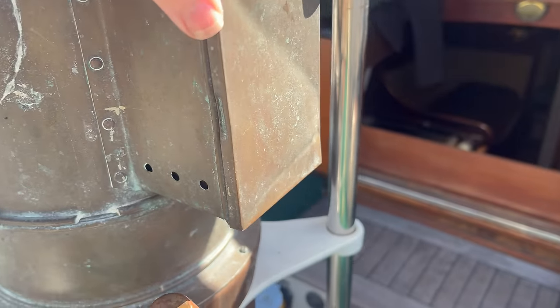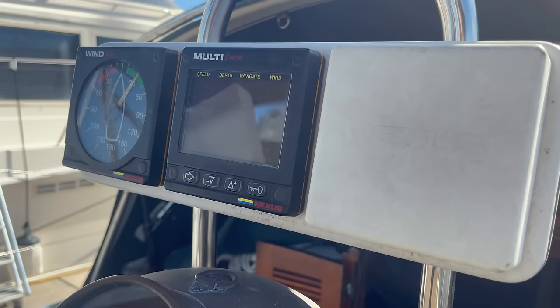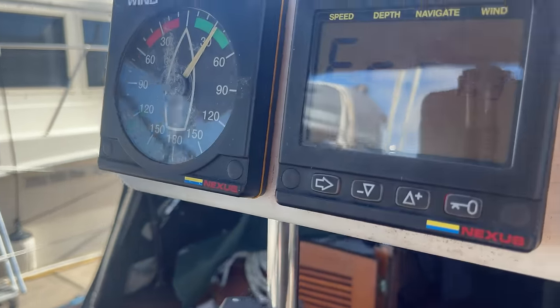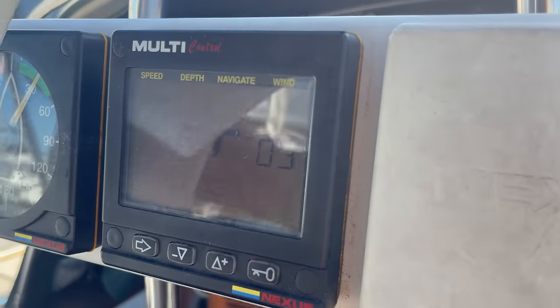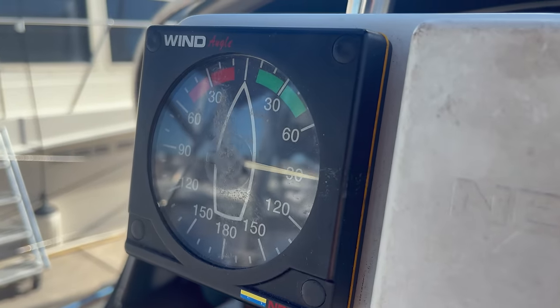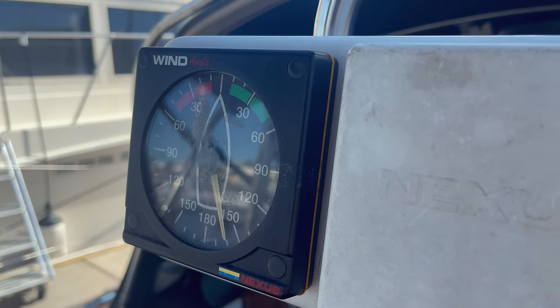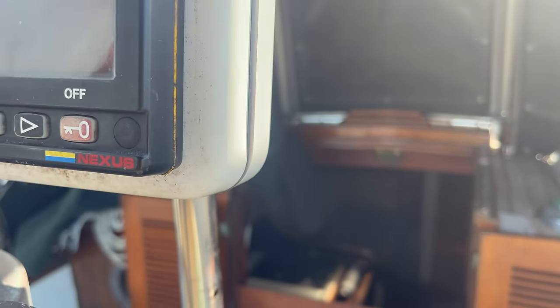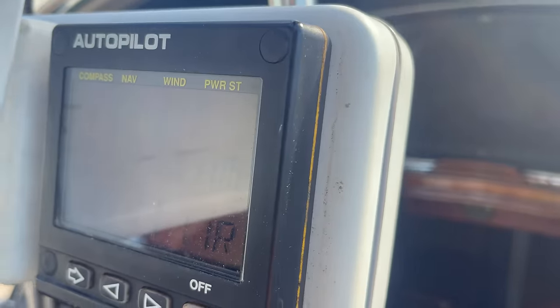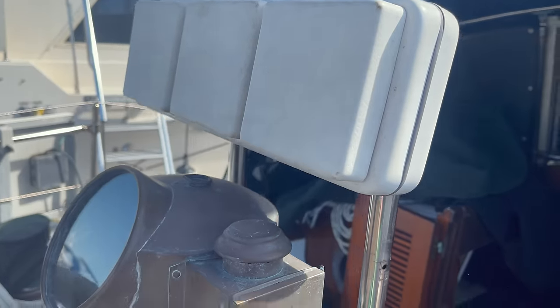This is our compass, and this is the compass light. So the deal with these is it's throwing this error code. I don't know if you can see that. Error. Okay, that's starting to work. That one wasn't working a minute ago at all. And then the autopilot here, it looks like it's trying to do something. So I don't know, these are iffy, and we were thinking that there might be just corrosion back here, so I think we could probably maybe get those working.